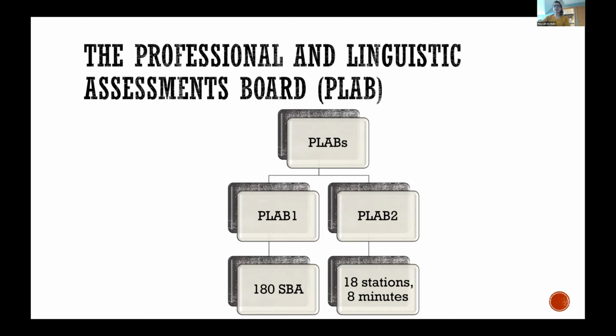The PLAB 2 is a clinical exam. It's only done in Manchester in the UK, so you have to travel for it. PLAB 1, on the contrary, is done in a lot of places, including the UAE and Dubai. So it's 18 stations, 8 minutes each. If you're an RCSI graduate, it is very similar to the final exam, and I'm assuming it has some similarities to the AGU final exam as well. It's an OSCE exam, so you have history taking, physical examination, management discussions, and your communication skills, basically.